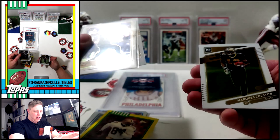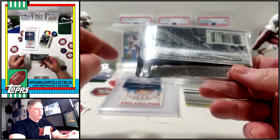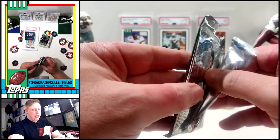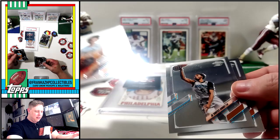He had one pack of Chrome OTE, which I still have a hobby box stashed over here somewhere. I'm trying to figure out whether I should open it or not, or whether I should just keep it sealed. But I did crack it while I was there. I did not pull anything significant, but whatever, four base cards, OTE, I will stash them, and who knows, maybe one of these guys will be good.